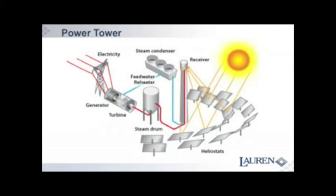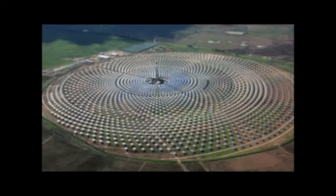We have two working mediums, either water, where we take water up the tower and convert that to steam, or we'll take a molten salt up the tower, gather the heat inside the receiver, and bring it back down the tower. We'll use a heat exchanger down at the ground level to convert the water to steam. So we'll have a mirror field surrounding a central tower to do that. And here's an illustration of that. You can see the central tower in the center with the heliostat, or the mirror field, around the tower.